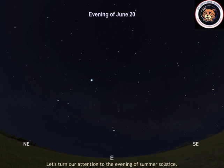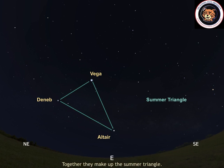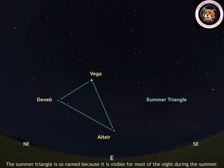Let's turn our attention to the evening of summer solstice. In the east-northeast are the bright stars Vega, Deneb, and Altair. Together, they make up the Summer Triangle. The Summer Triangle is so named because it is visible for most of the night during the summer.